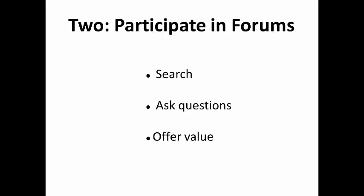One note about participating in forums, though. Be sure to offer value as a member. Most forums will ban members who just promote products or services, or do so too aggressively.